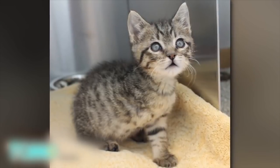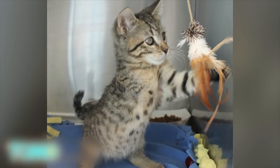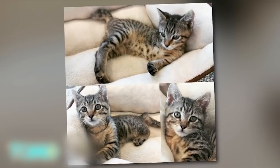The tiny kitten pulled through. He and his sister were placed in a foster home as they continued their recovery process. Recently, Trooper has been adopted by his forever parents, and has grown into a handsome, active cat.